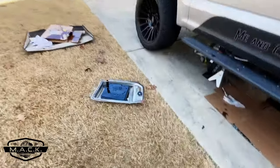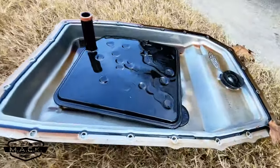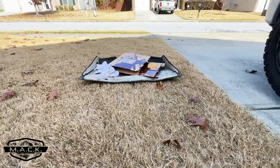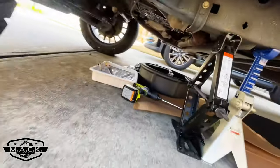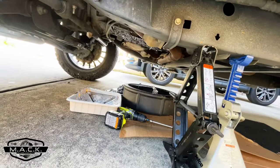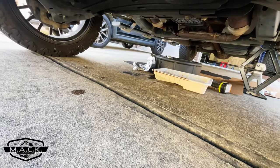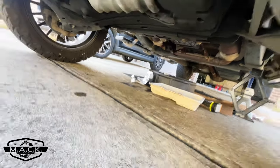Update of what we got. We got the pan out. There's our pan with our filter. That is part of the mess we made. So it's still dripping slightly. I made somewhat of a mess in the driveway. Not too bad. I'm gonna get some dirt. Dirt soaks up oil very well, so I'm gonna find some dirt and soak it up real quick.